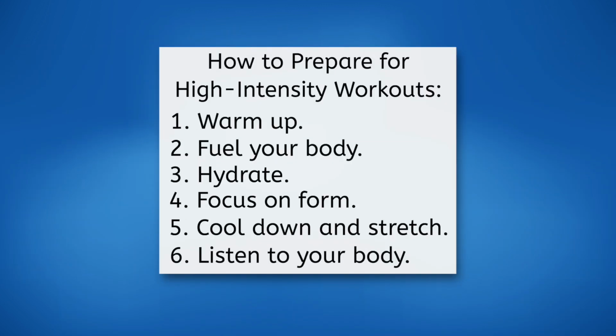Lastly, and one of the most important tips, listen to your body. High-intensity workouts can be demanding, so it's important to listen to your body and adjust the intensity or stop if you feel discomfort or pain. Phew! Today was a long one. I should be on my way to complete my cool down with some static stretches.